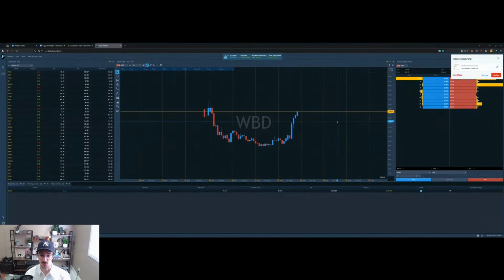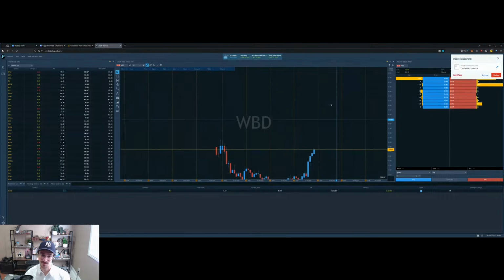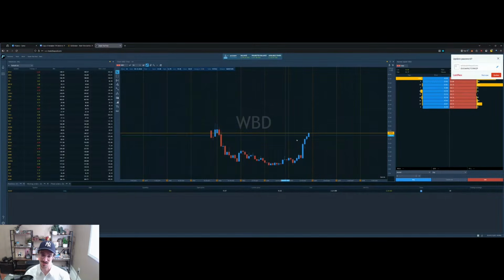For anybody not familiar with what a Palantir pattern is, it's when you got this big cup on a monthly and you tag the new high, and instead of building out a handle, you just scream up into the extensions. So we will see. This is definitely a contender for this.